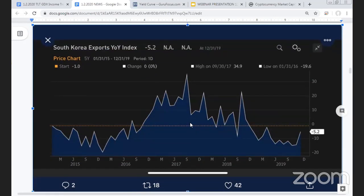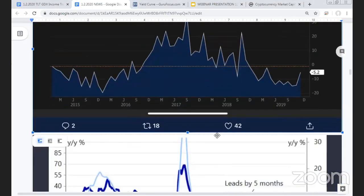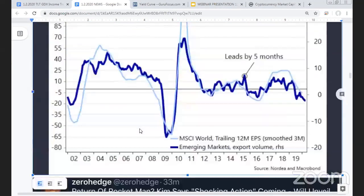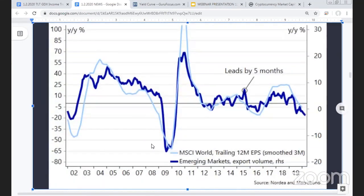Meanwhile, we're trying to see a recovery in Asia. We're not going to see a long-term global growth story without a recovery in Asia. So we are seeing a little bit of a spike in the South Korean exports, which had been showing a negative. But I do think we need to be a little patient. The trade deal is just getting signed January 15th. So it will take a little while for all these effects to really kick in.